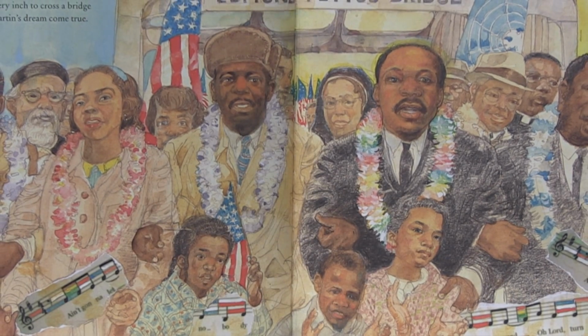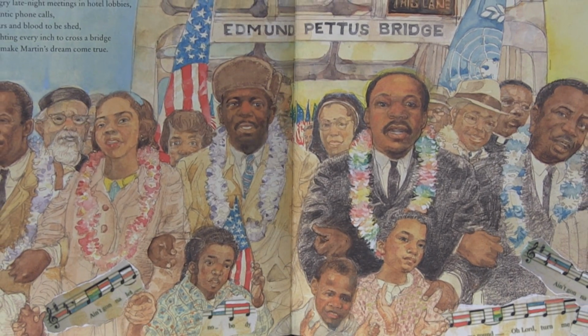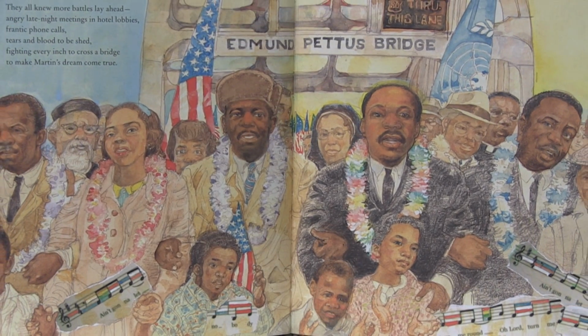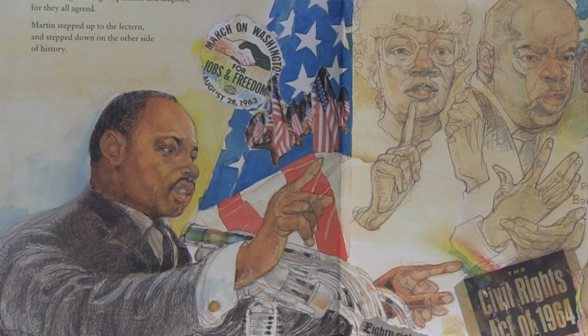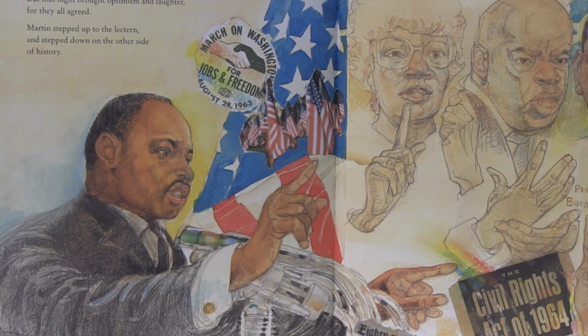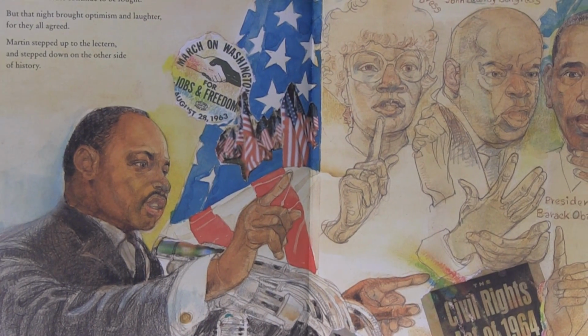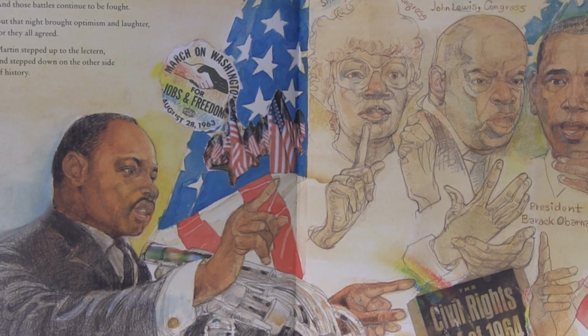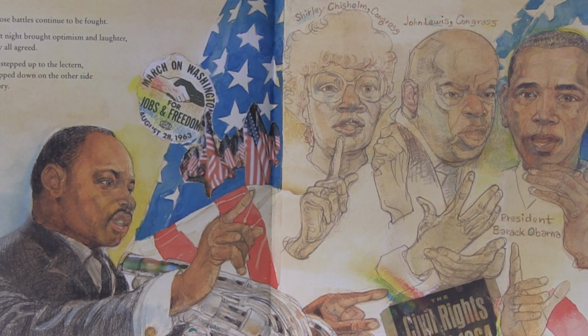They all knew more battles lay ahead, angry late-night meetings in hotel lobbies, frantic phone calls, tears and blood to be shed, fighting every inch across the bridge to make Martin's dream come true. And those battles continue to be fought. But that night brought optimism and laughter, for they all agreed: Martin stepped up to the lectern, and they stepped down the other side of history.